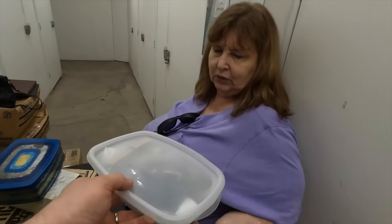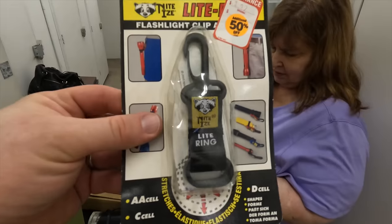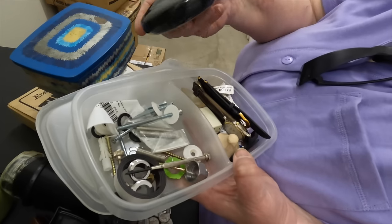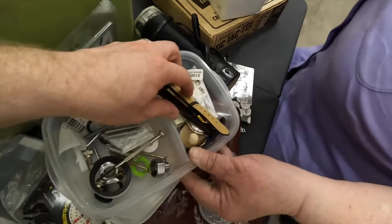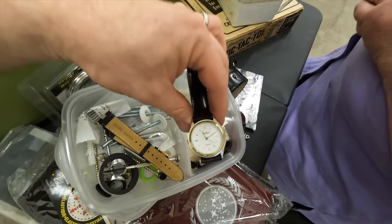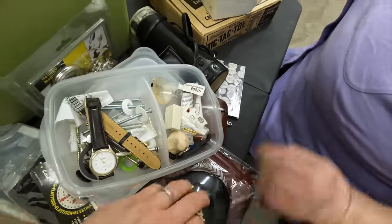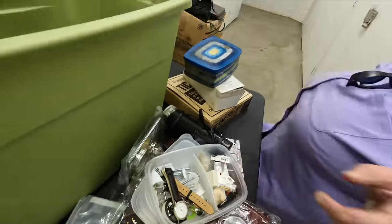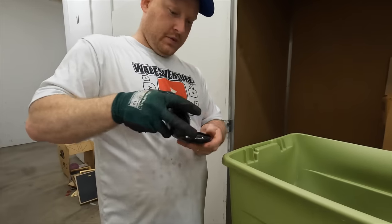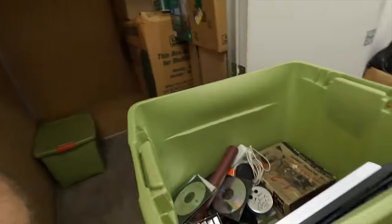Do we have jewelry in there? Could have jewelry in there. A little dog tag thing. You got watches. What's in there? I don't know. These are brand new. I don't even know how a thing opens. I can't open them. Okay. I will try. Oh, just screws. Oh, okay. Nothing good in there.